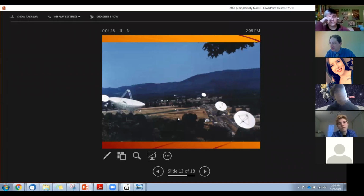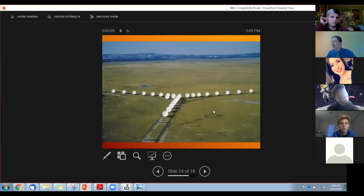You don't just point and shoot. You build the image up piece by piece, slowly over time. You have to move the telescopes through different angles, and Earth's rotation does that, and different spacings. So they're actually on tracks, and you can move them close together or far apart to build up the different image components.